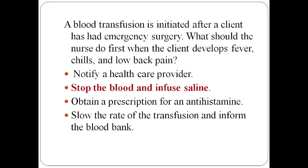A blood transfusion is initiated after a client has had emergency surgery. What should the nurse do first when the client develops fever, chills and low back pain? Fever, chills and low back pain indicate a hemolytic reaction. It is a life-threatening situation. So first we have to stop the blood and infuse saline. This is the answer.